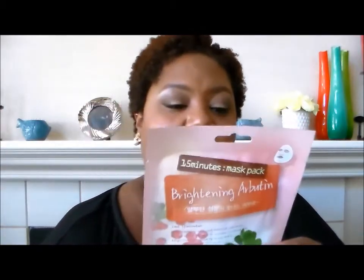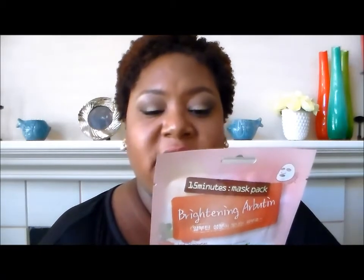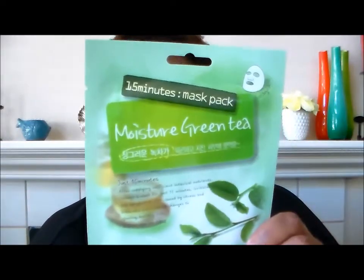This one is the Brightening Arbutin. And this one says that Arbutin reduces the appearance of discoloration, while vitamin C derivative helps with cell renewal and brightens your skin tone. Again, you can use these every day, so you could get a different mask every day and you're golden.